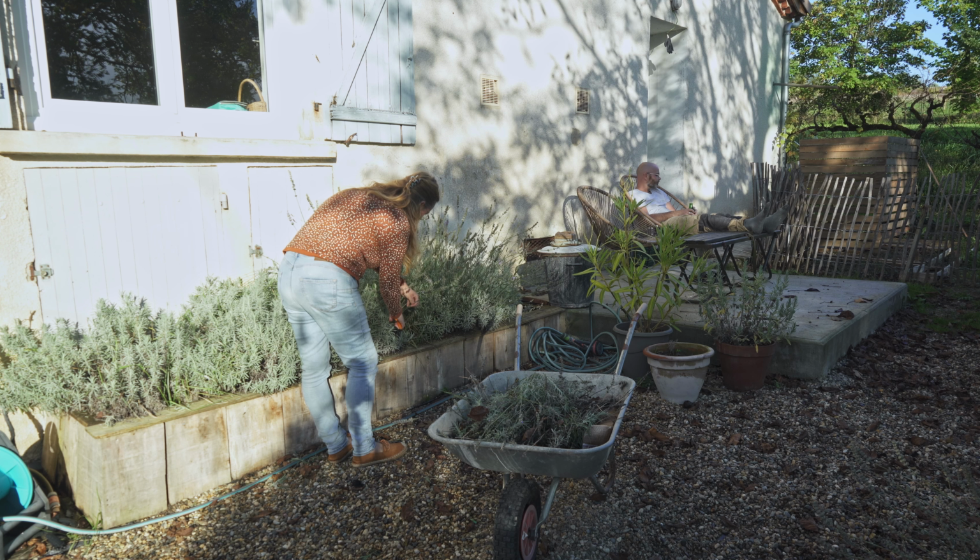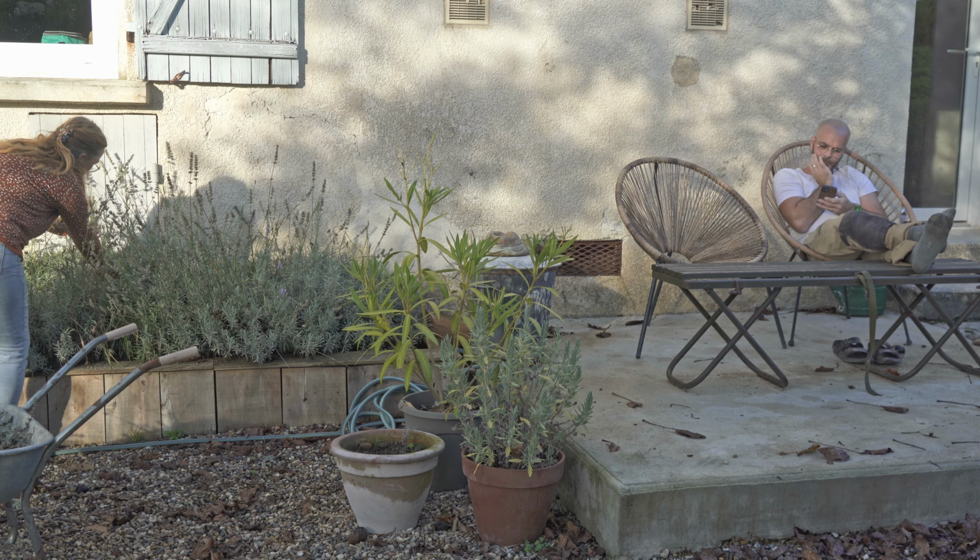July, August, and even September are already behind us, and I can tell by everything around me that autumn has truly arrived here in France. Yet, I still couldn't bring myself to say goodbye to my blooming lavender. So while Jeroen was relaxing after a hard day's work, I finally started cutting it back.